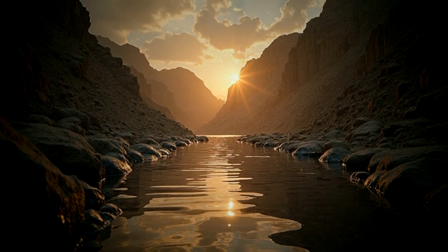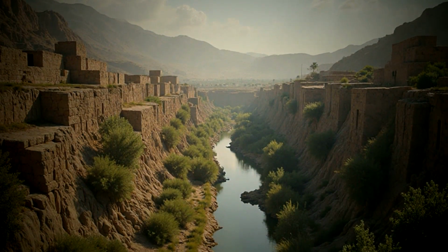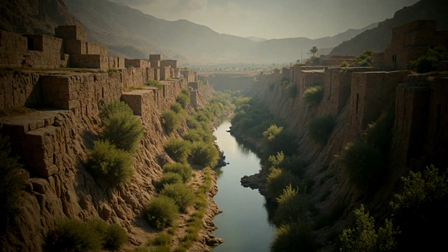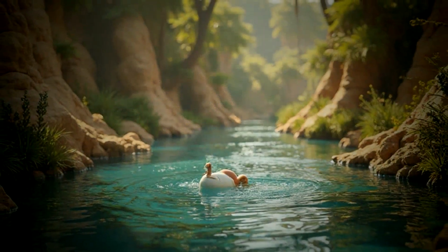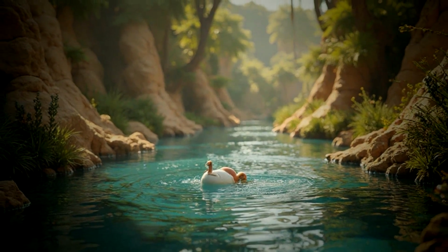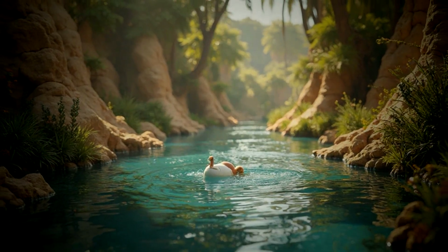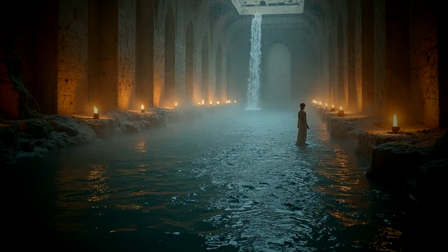Modern pumps happened. In the 1950s and 60s, diesel-powered wells seemed like miracles. Why maintain ancient tunnels when you could drill straight down and pump water up? Within a generation, 30,000 Qanats across Iran fell into disrepair. And with them, the knowledge. The Mekhani guilds shrank from thousands to hundreds. Their oral traditions began dying with the elders.